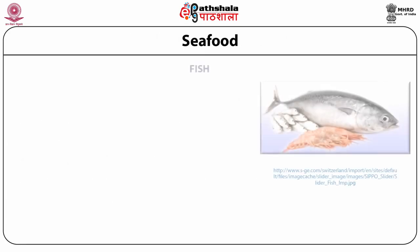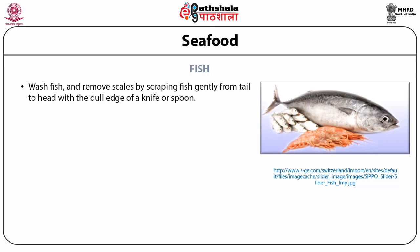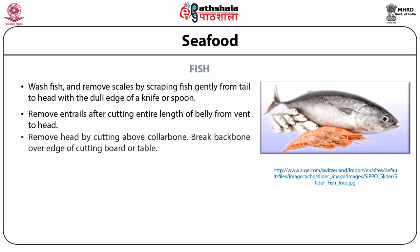Seafood. Fish for freezing should be as fresh as possible. Wash fish and remove scales by scraping fish gently from tail to head with the dull edge of a knife or spoon. Remove entrails after cutting entire length of belly from vent to head. Remove head by cutting above collarbone.